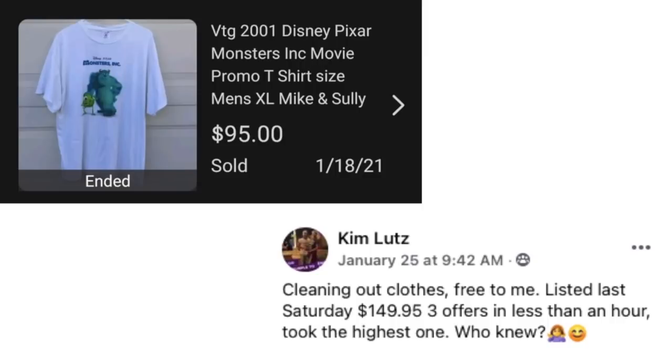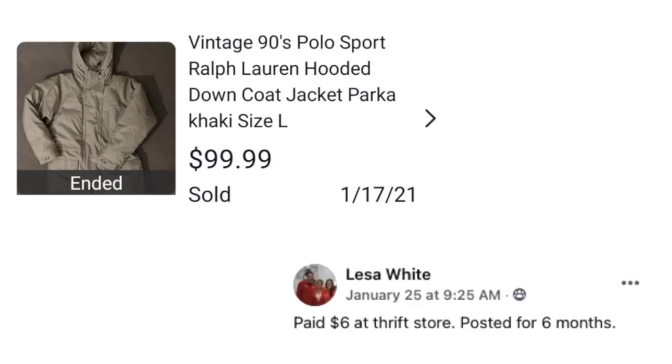So that works. Now we've got Lisa, who paid $6 at a thrift store. This was listed for 6 months. Vintage 90s Polo Sport Ralph Lauren hooded down coat. So you can see there it's sold for $99.99 and she only paid $6 for it.